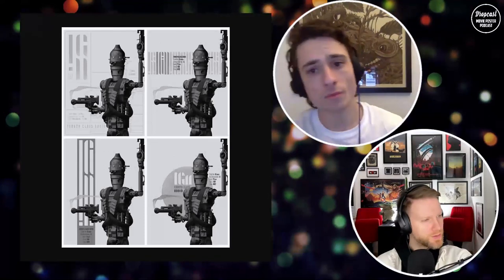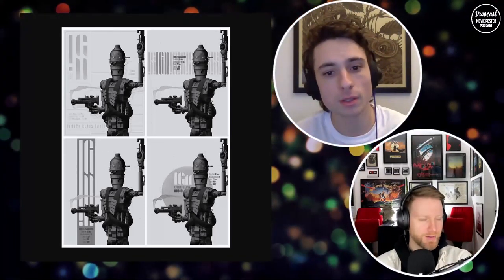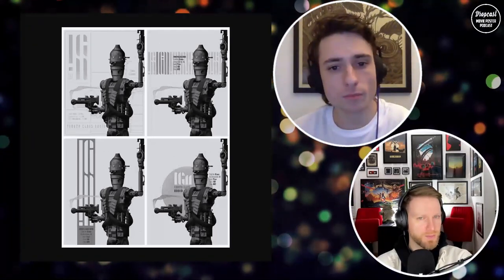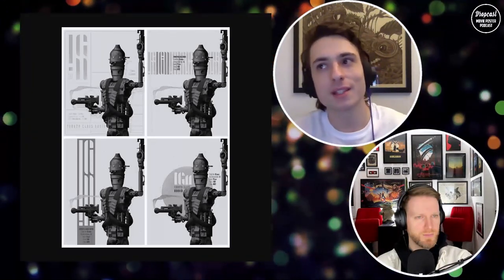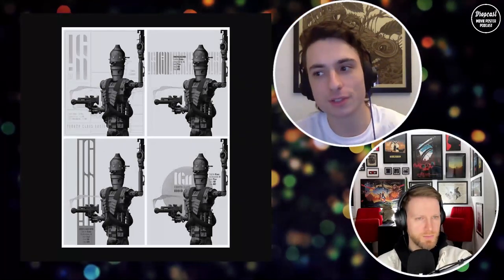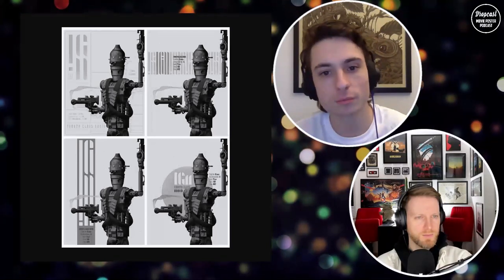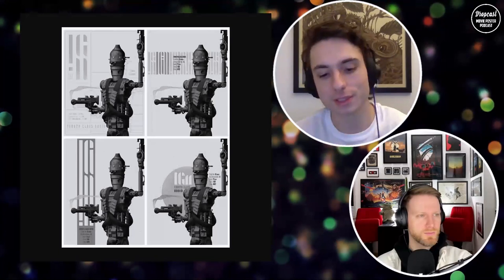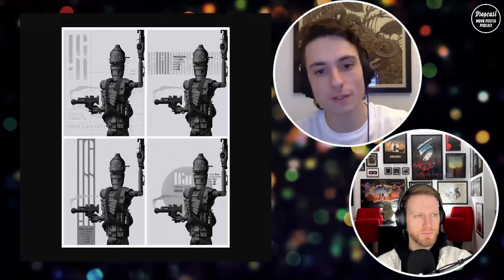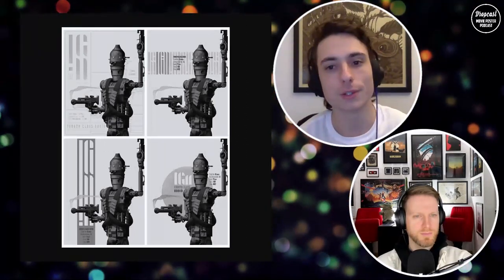Quick question: in the test image we can see the child, him holding a child. Was it planned to do just IG-11, or was it always the plan to put the child in? Good question. I'd say my first hook was only to do IG, but the idea to include Grogu went naturally, for obvious reasons. On the three different versions I've sent you, one is the bounty hunter, one is the child. At first the idea was to do an assassin version and a nurse version, but we eventually went for featuring Grogu on both versions. I think that's the best choice. Yeah, I think so too.